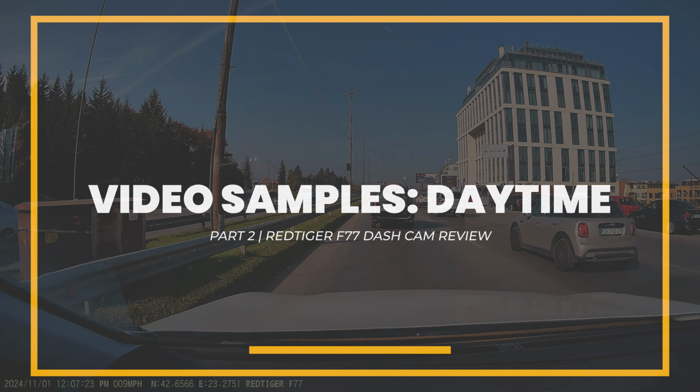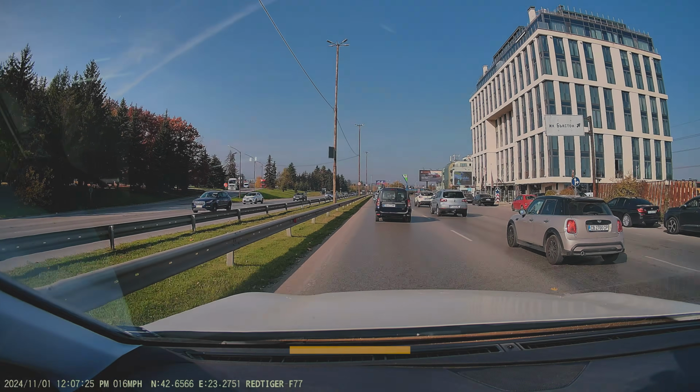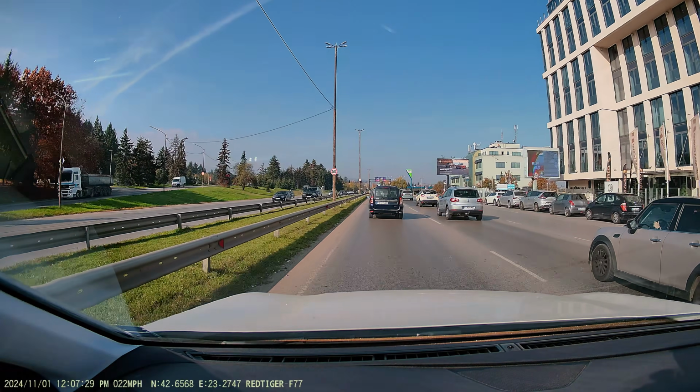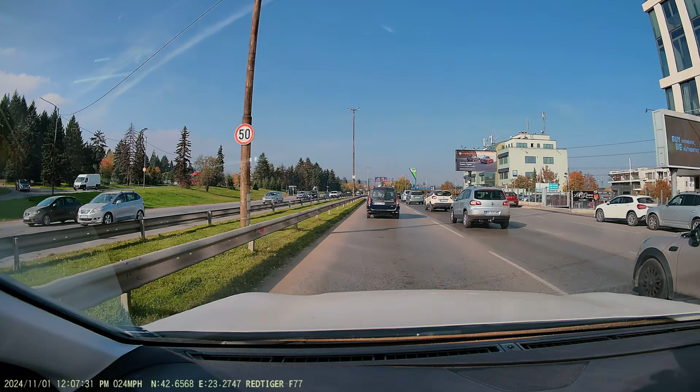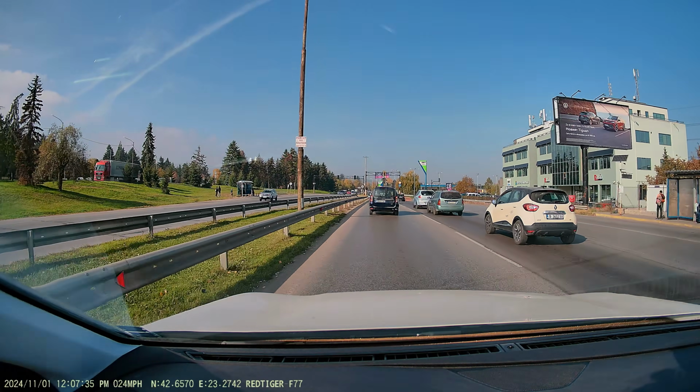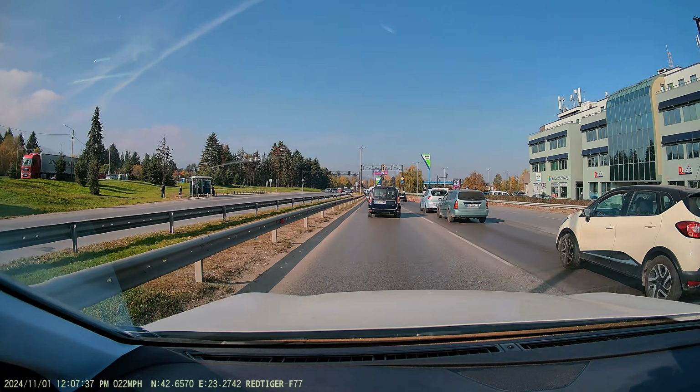What we see here is the perfect blend between exposure, colors, contrast, saturation, and so on. The F77 is not even crazy sharp, as we notice some other dash cameras tuned, and yet the footage seems to carry really a lot of details.